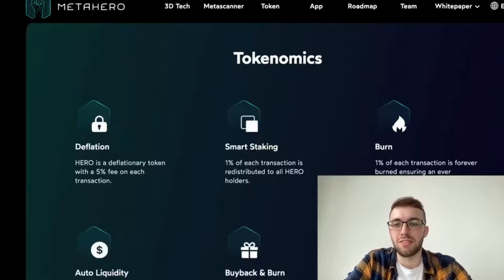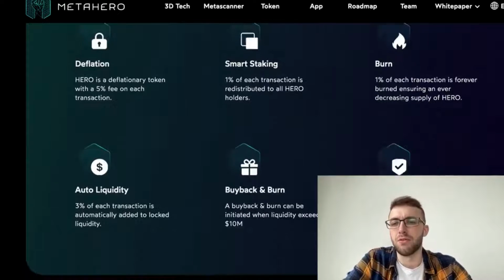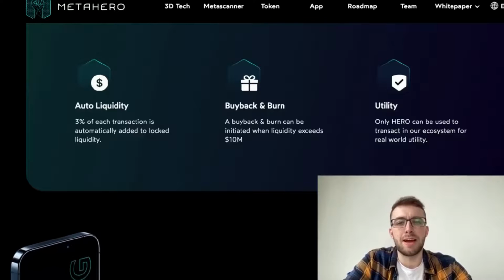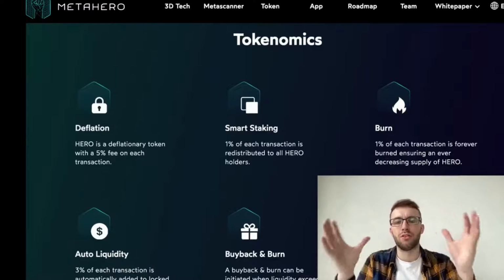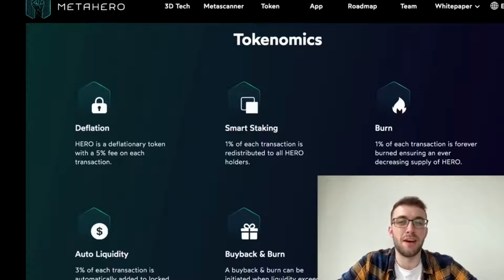You can have a look at the tokenomics. There's also a deflationary token with a 5% fee on each transaction. Smart staking, there's a burn involved as well. There's auto liquidity, buyback and burn, and utility. So those important tokenomics behind the project of MetaHero are really cool to see as well.